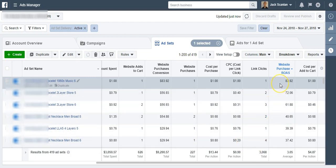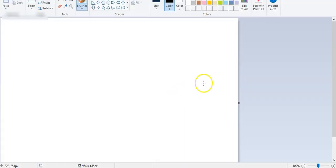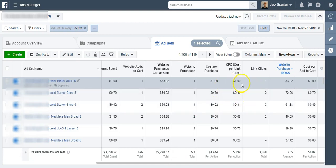Now, what a lot of people do is, and let me pull up a Paint document for this because this will help explain things really, really well for you. What a lot of people do is they come in here and they say, sorry about my drawing skills. Okay, let's say that this is your audience right here, your audience pool that you're running into for this product right here. This is the audience pool, okay?